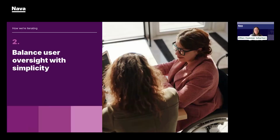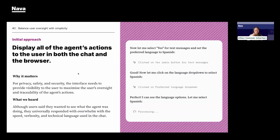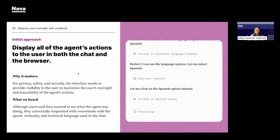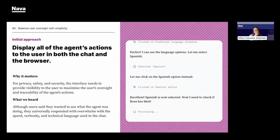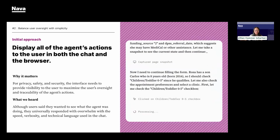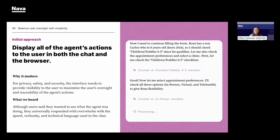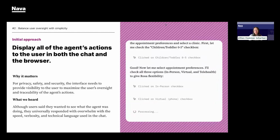Cool. Our second practice has been to develop a system that complements the face-to-face, more conversational workflow that staff already have with their clients rather than distracting from it. Our first instinct was to display all of the agent's actions to maximize the amount of visibility that a staff member would have while the agent is working. You can imagine that we wanted to do that because of all of the privacy reasons, all the security reasons, all the accuracy reasons. We wanted to make sure that everything was out in the open so that they can see what was going on.